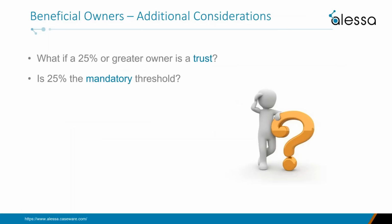So let's look at some additional considerations here. First of all, what if one or more of the 25% or greater beneficial owners is a trust? Now, this is very common in family-owned businesses where there are lots of assets involved. In this case, the beneficial owner is the person who is the trustee of the trust. If the trustee is not an individual, human, you need to keep peeling back the layers until you get to a human. In other words, if the trustee is a company, any human owner of 25% or more of that company becomes the beneficial owner.